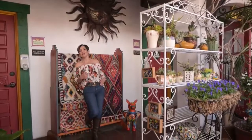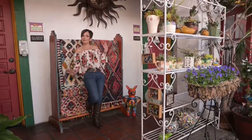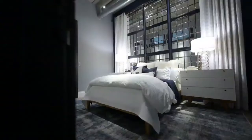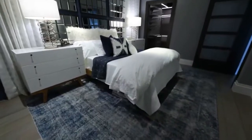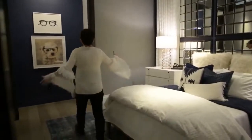I've been known to find inspiration from an area rug. Starts the whole room. Wait till you see the blue room. Look what's on the floor. So pretty. Washed in this blue, kind of worn, and it's amazing. Look at it. So it sets that backdrop, that pace.